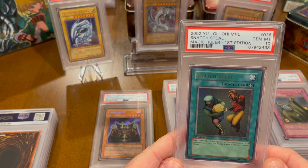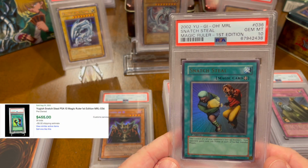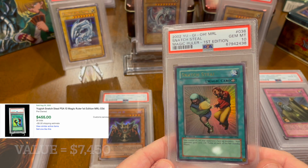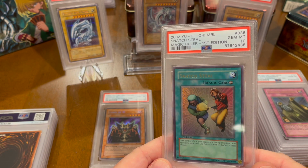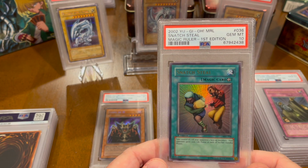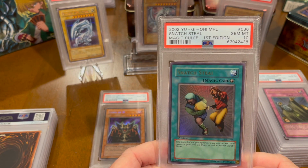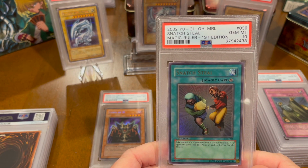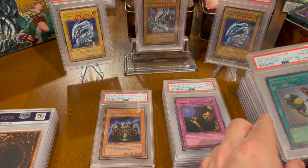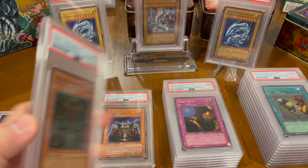All right, oh man, another Gem Mint 10, Snatch Steal, Magic Ruler, first edition, ultra rare. This was one of the cards that I submitted because right on eBay, there was one of these cards up for sale right as I was putting this together. And this one went for around $4 something, almost 500, but less. It was like 480 or 440 or something like that. And I thought, okay, well, I will send that one in. I've got one of those.